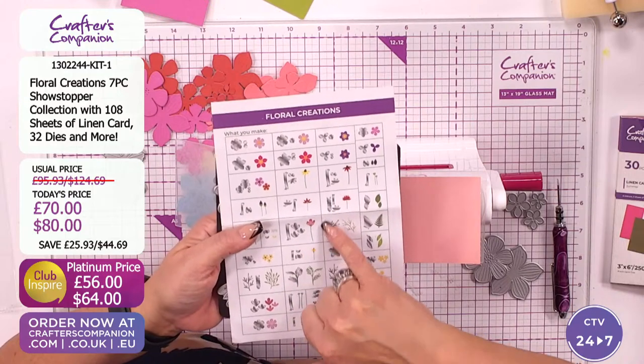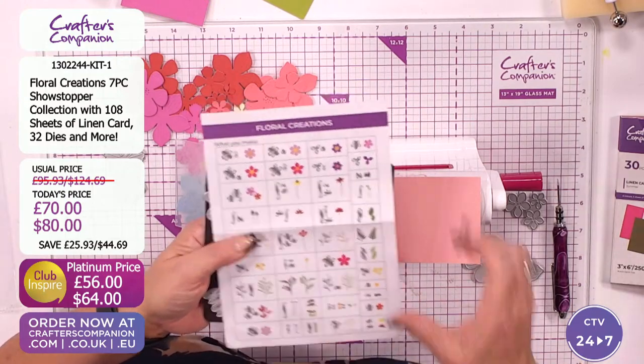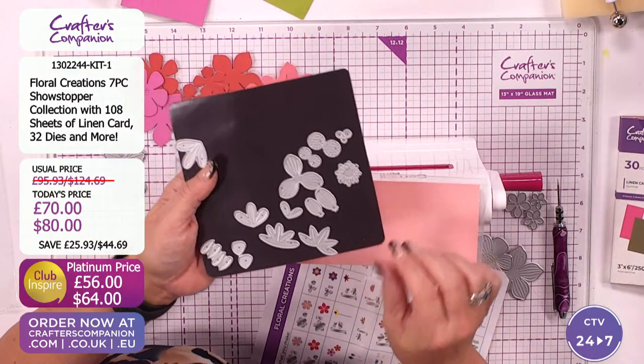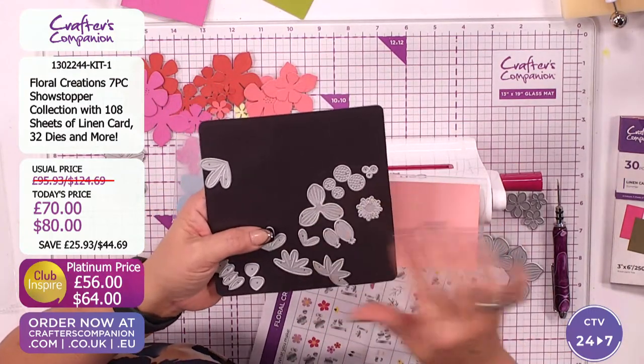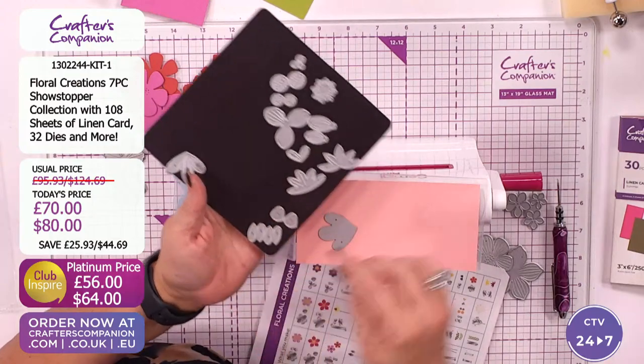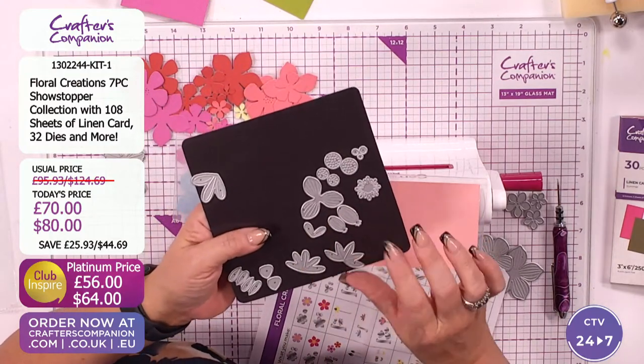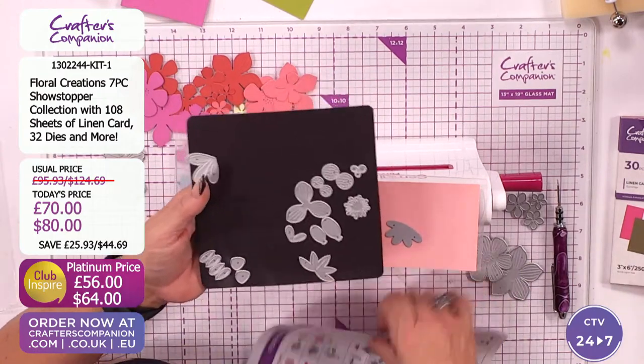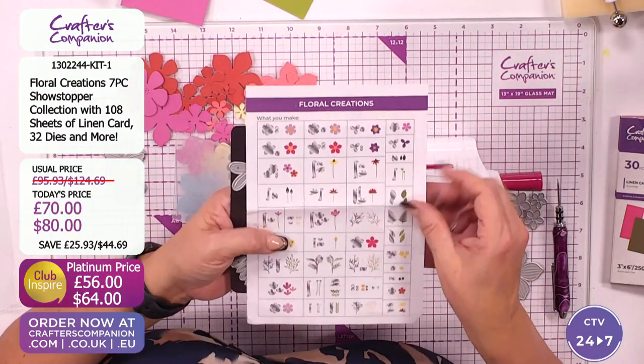So in my craft along, I've got one of these here with these smaller three pieces. So I'm going to bring these into the equation now. I'm stopping with the big full flowers and I'm going to move over to some of these, because I want to add different styles of flowers on there as well. Now, if I just bring that back in for a second, you can see.